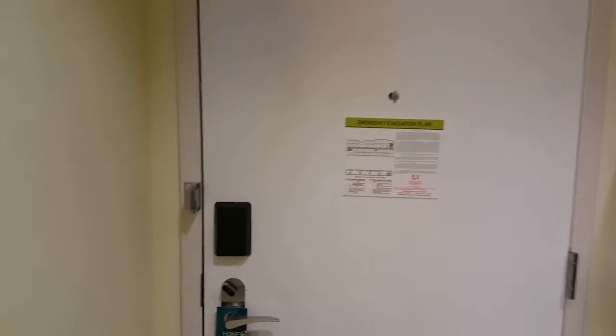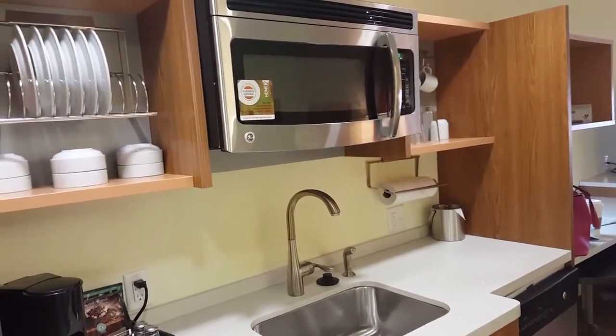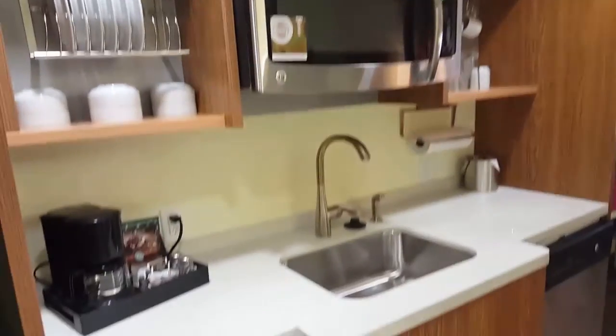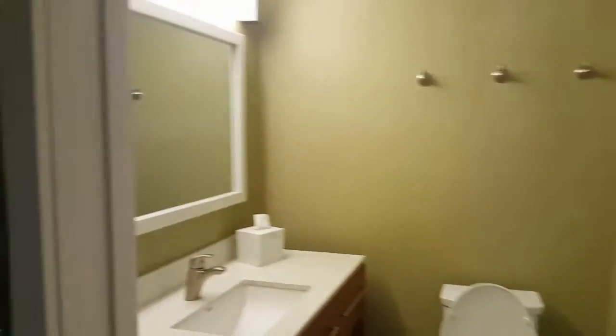So real quick, I'm gonna go ahead and do a quick little room tour and show you what the room looks like. Door, and as you walk in, you walk straight into the kitchenette. So here is a refrigerator, freezer, and then there is a kitchenette, I guess you would say. So there's a microwave, there's a full-size sink, there's a coffee maker, there's dishes, glassware, there's actually a dishwasher as well, and storage. And then directly across from this is the bathroom.